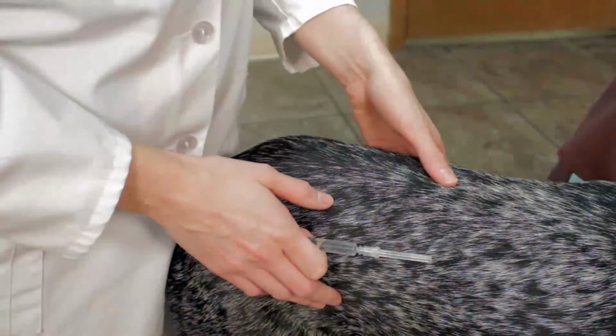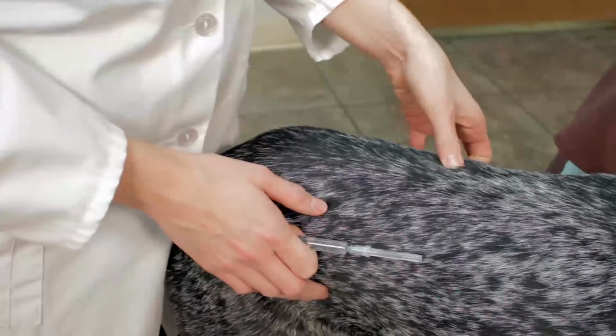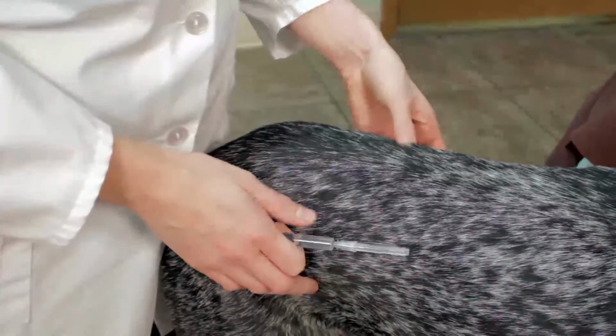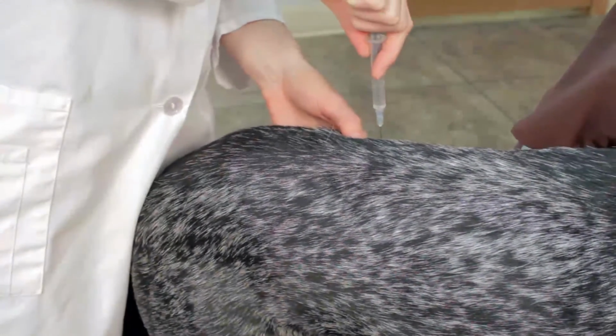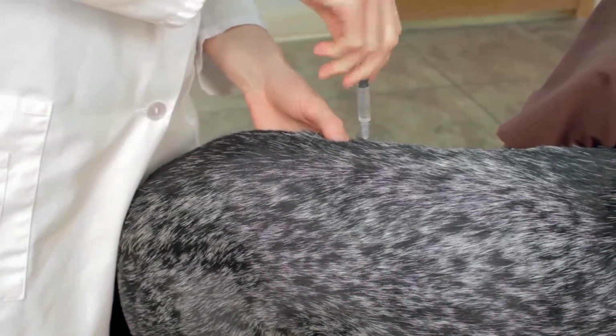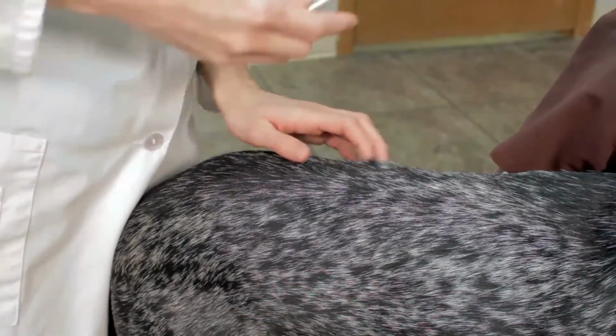Okay, so what we do is we have to give this injection in a specific spot. So we count down her vertebra, 2, 3, 4. We're going to give it right here. Okay, Sally girl. Good girl. So Sally just received her first dose of heartworm treatment.